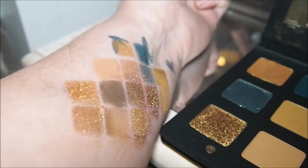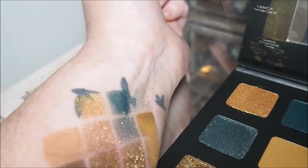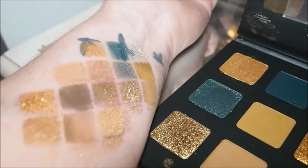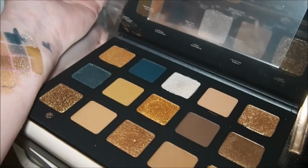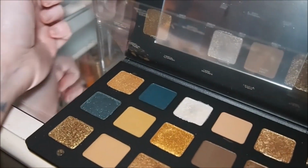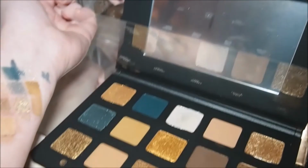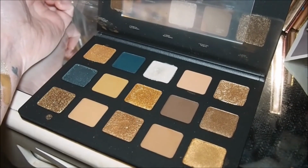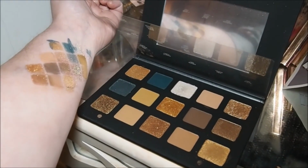The camera's not picking it up, but when I look at it, it's like a gold, but it's got a green shift to it, which is this one here, this duochrome. It's absolutely beautiful. Those swatches are not really doing the palette any justice. I think this shade here and this shade here are my two favourites, and I really like that Dijon mustard shade. Can't wait to dig into it. But yeah, this is going to go with my other Natasha Denona palettes, and again, these are the swatches.